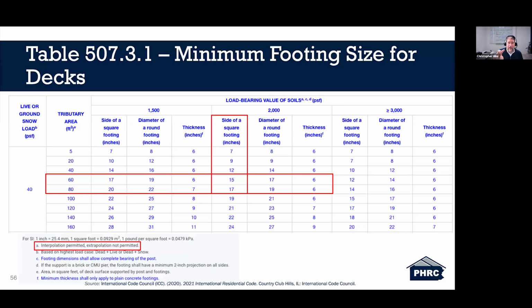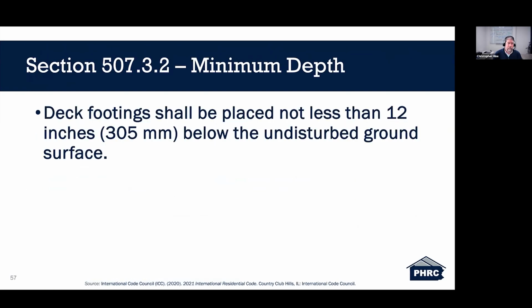Again, that is based on the tributary area for a soil bearing capacity of 2000 PSF and running an interpolation between 60 square feet and 80 square feet. That comes to our actual dimension for our footing.